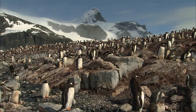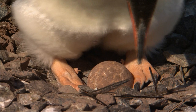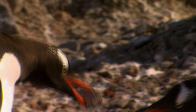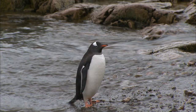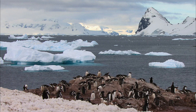Gentoos are social breeders, building their pebble nests in colonies. Pebbles are a Gentoo's prized possession. With the right stone, a male can woo a female. And because of this, stones are intensely guarded and the subject of many neighborly disputes. Couples are monogamous, and infidelity is a big no-no, with cheating penguins being punished with exile from the colony.